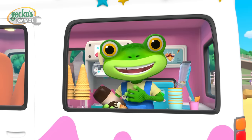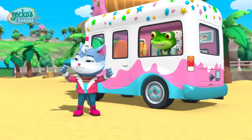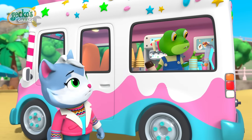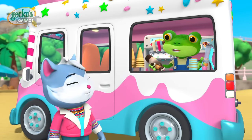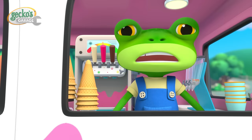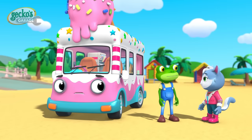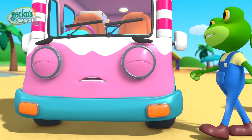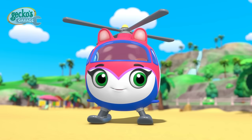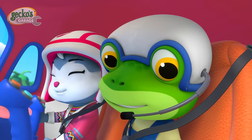Hello, everyone. We're at the beach, cooling off with some ice cream. And we're not the only one. Oh, what's wrong, Gecko? I'm not sure Vicky has enough sprinkles and toppings for everyone. Sticky screwdrivers! We need to get some more toppings, and fast! Vicky will be really sad if anyone misses out on a special ice cream. We'll take Helena. She's the fastest friend for this job. Be good, Max. We'll be back soon.